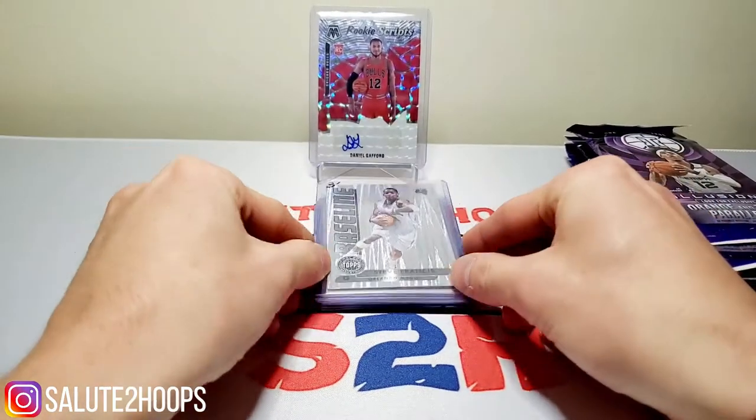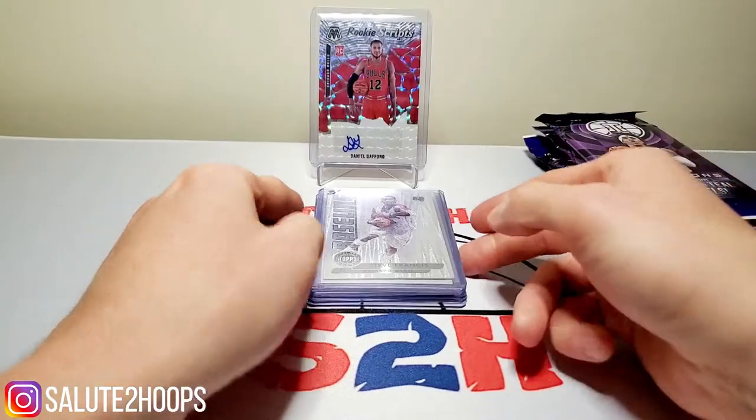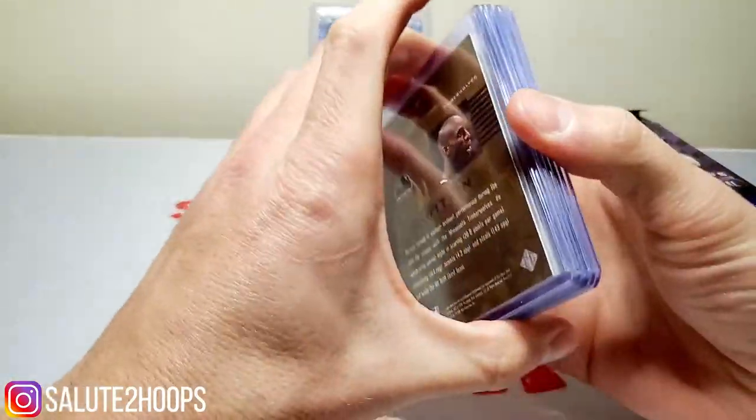So I'm going to go over just some cards that I got in there out of that little 50% off box that you saw in the video. And then we're going to rip some Illusions as well. I think I spent a total of $6, so there's nothing too crazy in here.